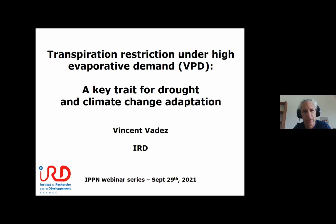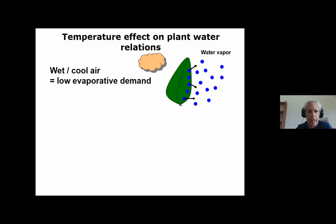So transpiration restriction under high evaporative demand, or vapor pressure deficit if you prefer, is a key trait for drought adaptation and climate change adaptation, which we have been investigating for the past decade plus. Why is it important to look at plant-water relations in crops? You need to get back to the basis of plant production: it's photosynthesis. And the reason why we want to measure transpiration is simply because transpiration is a very close and good proxy for photosynthesis.